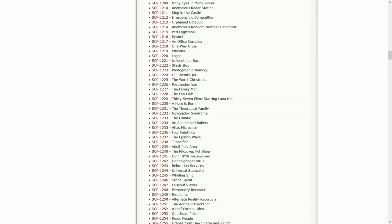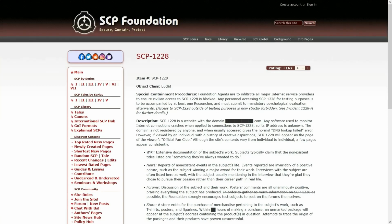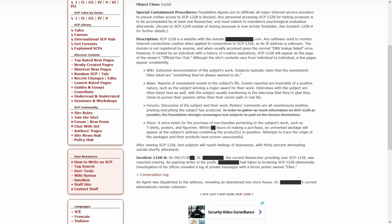Okie dokie. The Fan Club. The Fan Club is also Euclid, hey! Special containment procedures. Foundation agents are to infiltrate all major internet service providers to ensure civilian access to 1228 is blocked. Any personnel accessing 1228 for testing purposes is to be accompanied by at least one researcher and must submit to mandatory psychological evaluations afterwards. Access to 1228 outside of testing purposes is now strictly forbidden. See Incident A for further details. Okay, it's not a very long page, but the conversation log's not here yet.